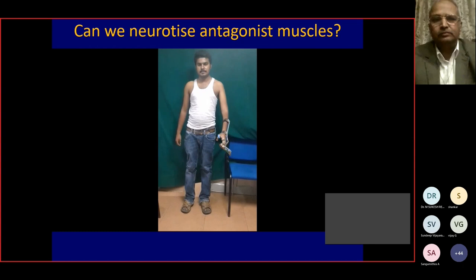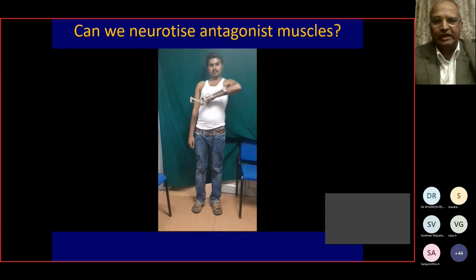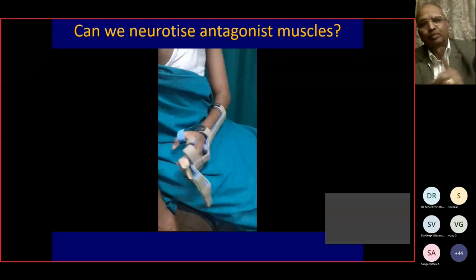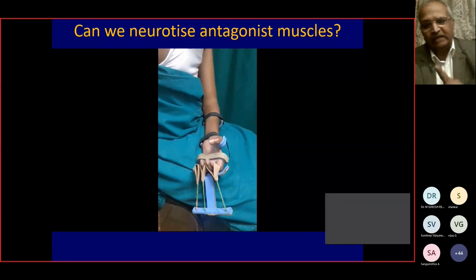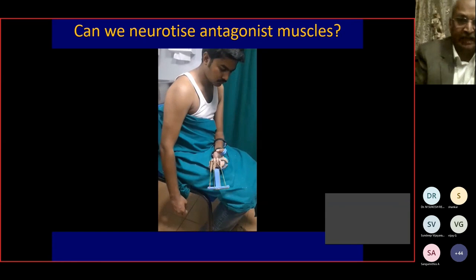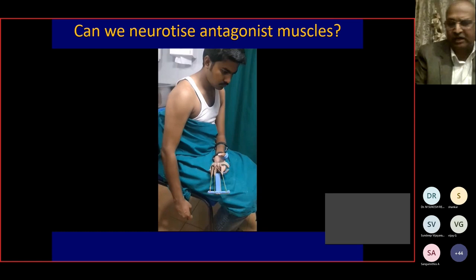This is also about 5 years now. Can you see? Both supination and pronation he is able to do. We don't get these kinds of results in all patients. Only in about 25% of patients do we get these kinds of results. Which 25% is again a little unpredictable, especially the hand. Shoulder we can promise, elbow we can promise, but hand we cannot promise 100%.